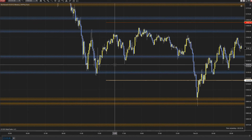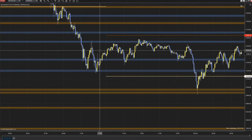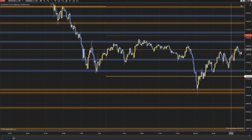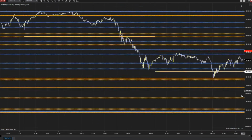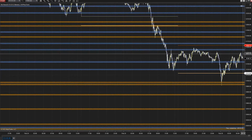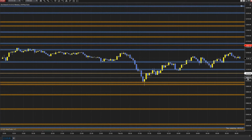And there has been some buying that has gone on. I mean, this is probably the biggest bounce that we've had. One of the bigger bounces that we've had. This is almost 60 points in the Globex session. This was 32.15 and we bounced to 32.58. So yeah, this is probably the biggest bounce that we've had in this entire sell-off.